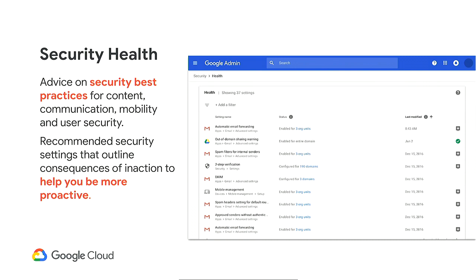As you can see on the right-hand side of this slide, where we have the green checkbox, that's where we advise that your security health is correct. And where we have the little gray checkbox, that's where we have advice where you might wish to tighten your security settings. Now, of course, the Security Health Tool provides advice. It's up to you to decide what's right for your environment, but we try to make these recommendations the best ones for you to reduce your risk.